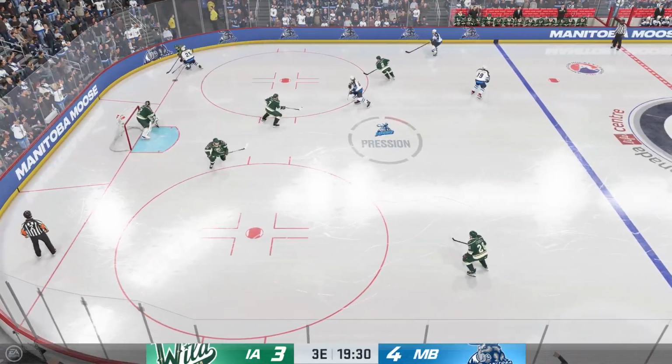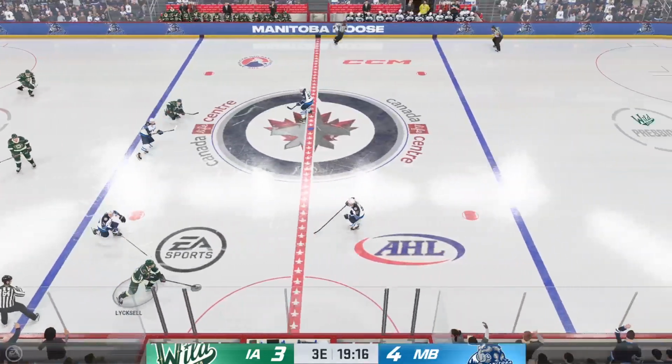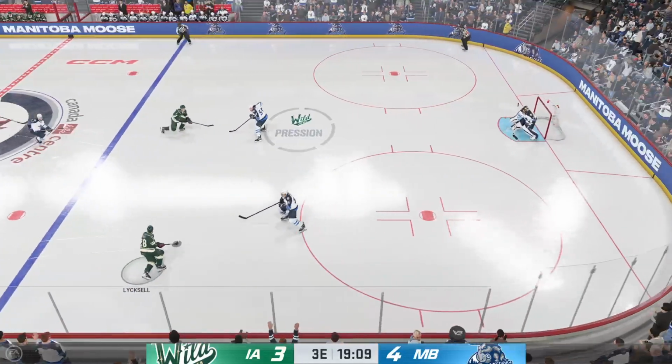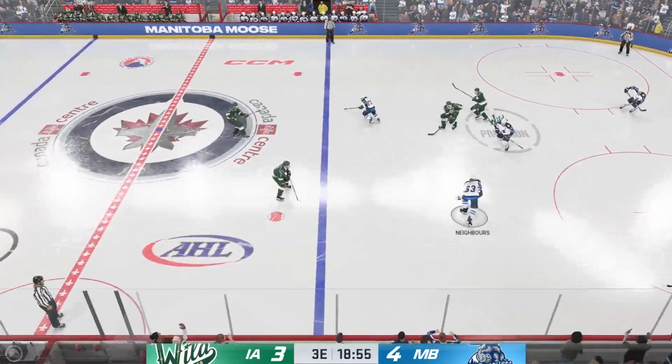Well, you got to make good on a chance like this. This is deflating, James. You don't even put it on the net and test the goaltender. That's a huge miss. Long reach breaks up the momentum.